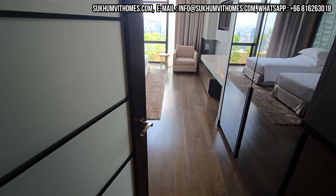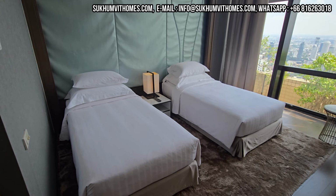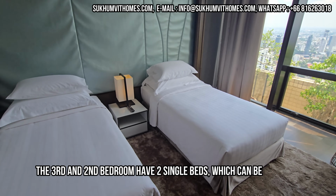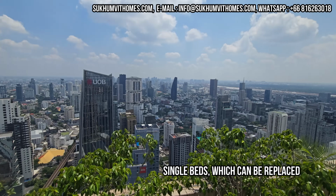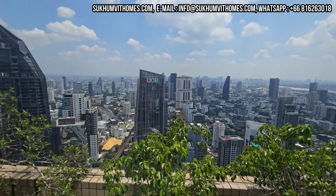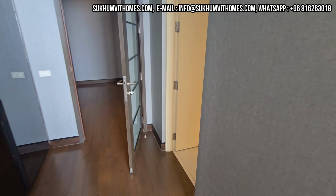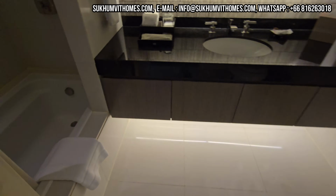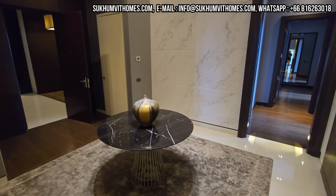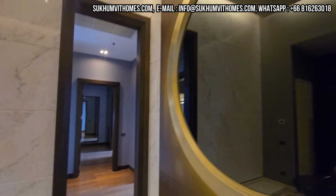So this is the 3rd bedroom. You have 2 single beds, but obviously this can be replaced with a king size or queen size bed. We have the bathroom. And there's a private bathtub as well. I love the entryway here with the big mirror. It has something majestic, right?